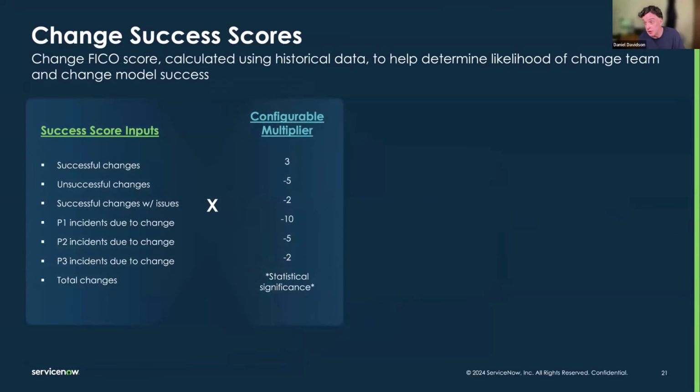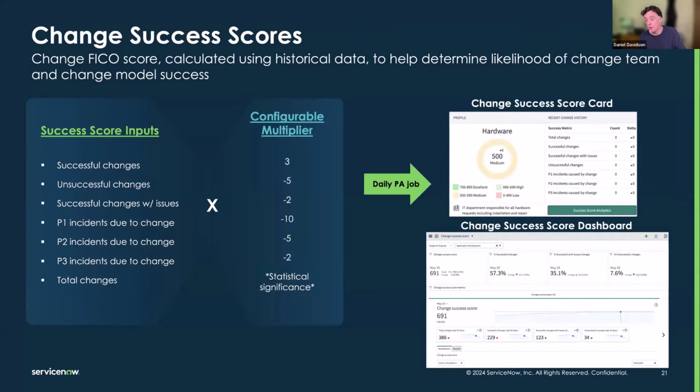So change success scores, a lot of our customers are using change success scores. And what we do is we look at the team who are implementing the change and we look at what's happened over the last 30 days with that team. And we look at aspects like, and this is configurable, how many successful and unsuccessful changes they've had, how many outages they've caused, how many P1s they've caused. And we apply a multiplier to those numbers and we get a score from that. That is calculated every day using a platform analytics job. So we get a change success scorecard for each team.